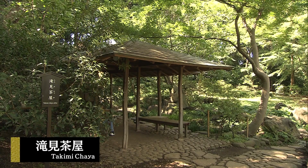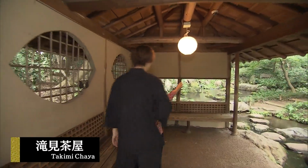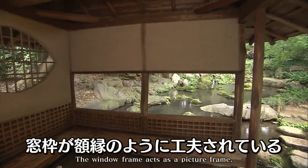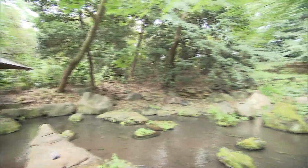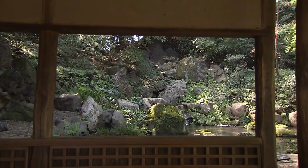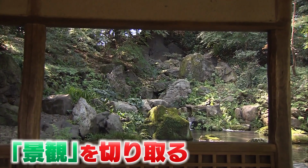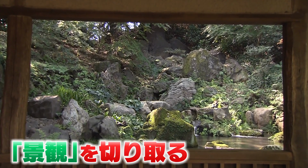But if you step inside a rest house near the waterfall, this wide open windows faces the best direction to provide the best view. So if you sit down and see, the view is limited, allowing you to enjoy the scenery as if looking at a painting.